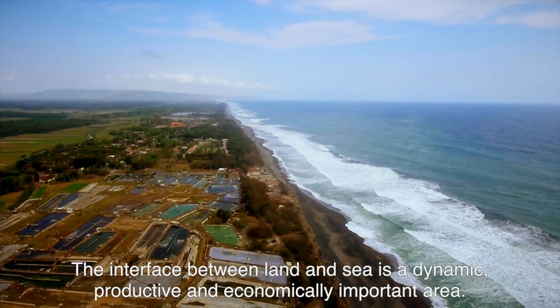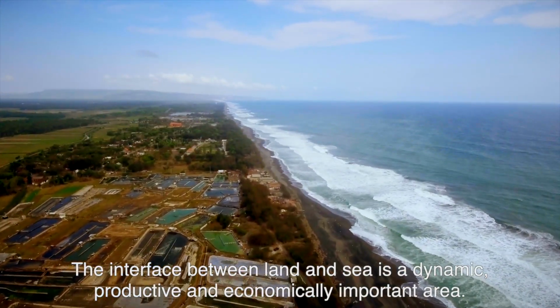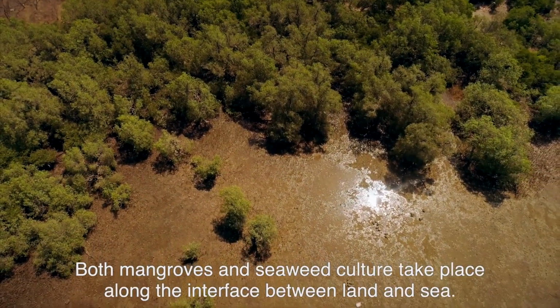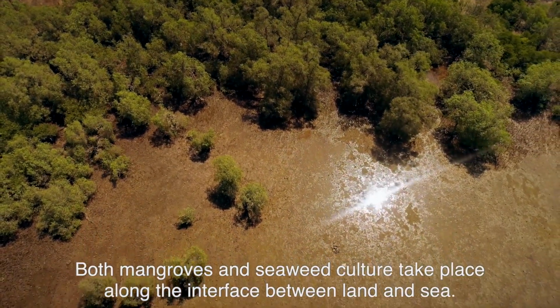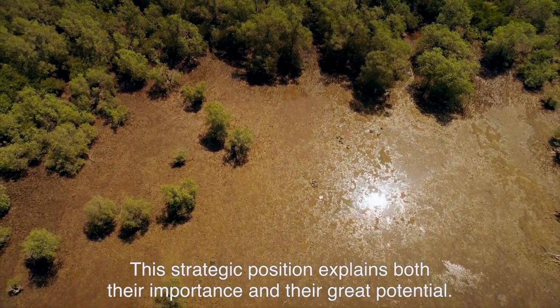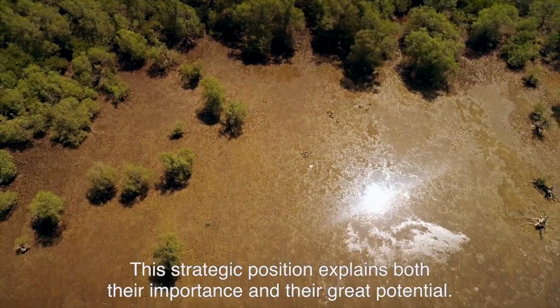The interface between land and sea is a dynamic, productive and economically important area. Both mangroves and seaweed culture take place along the interface between land and sea. This strategic position explains both their importance and their great potential.